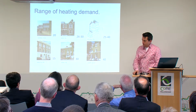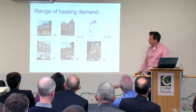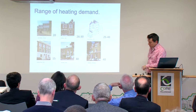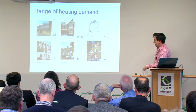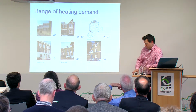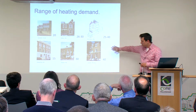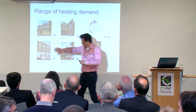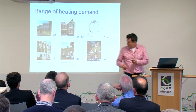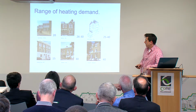So returning to the point at the start, in terms of where you might end up in specific heat demand in kilowatt hours per square metre per year, this is the range that I seem to be finding. Not all of these projects are my own. This is the one Harry Patakas presented earlier on down in Clapham. This is another one by my life partner who works for Paul Davis and Partners, and that project just about achieved full Passive House status.